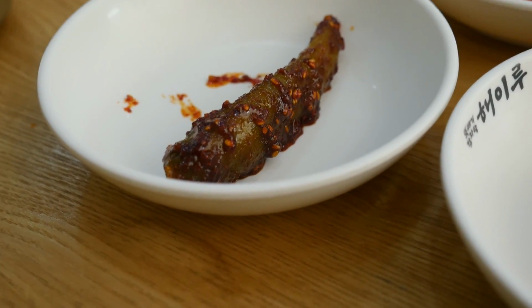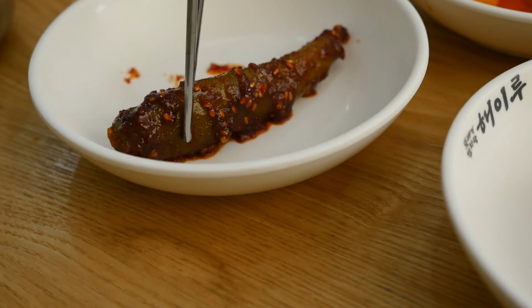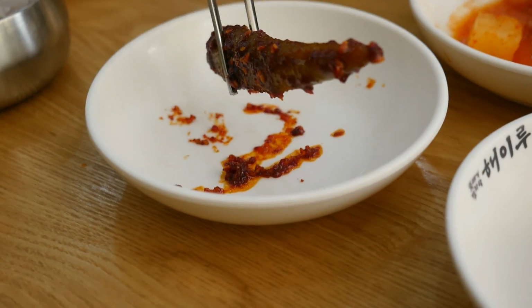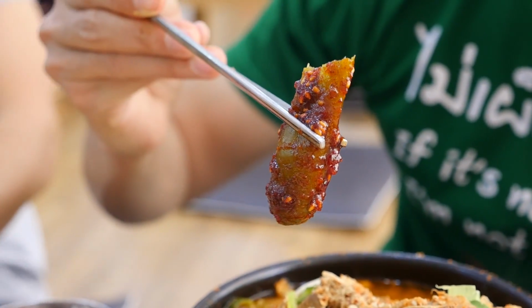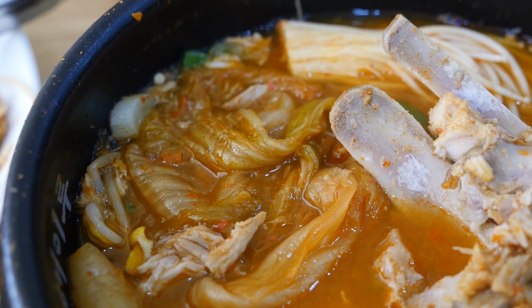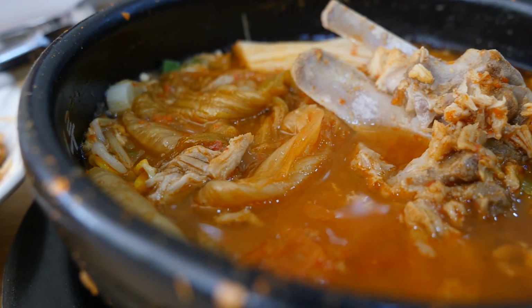Among the banchan side dishes that we have today is this, I think, a whole chili, just preserved in really sticky chili paste. It tastes like a banana pepper. And then that sauce is almost like a chili jam. It's sticky and like burnt tasting.